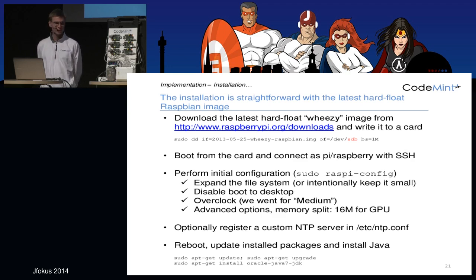You might want to expand the file system, it depends. Keeping the file system small means you will have a smaller image when you copy it to the other cards later on. Extending it means you have more disk if you need that. You will want to disable boot to desktop. We're not using X Windows here. Overclock, probably. We went for medium. I will get back to that in just a little while. And under advanced options, you will definitely want to give as little memory as possible to the graphics processor, because that means more memory to Java.